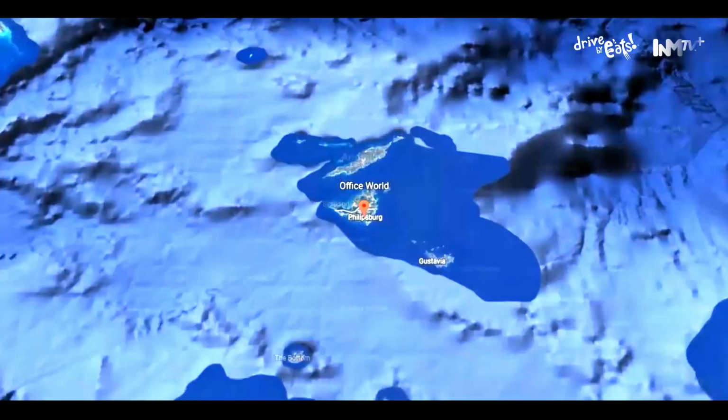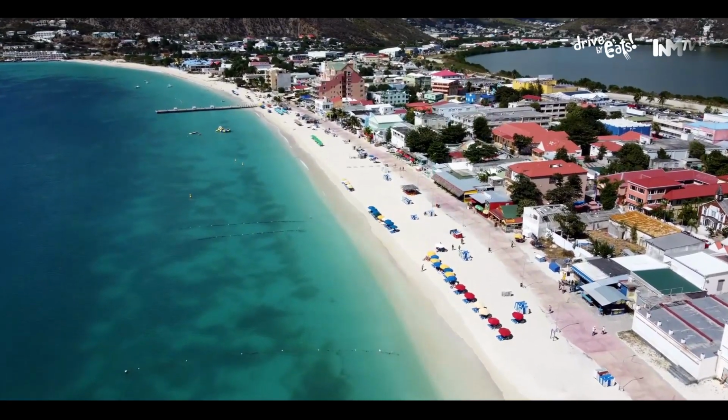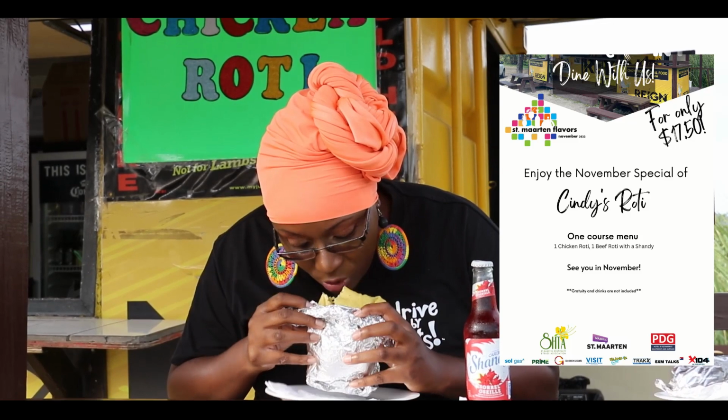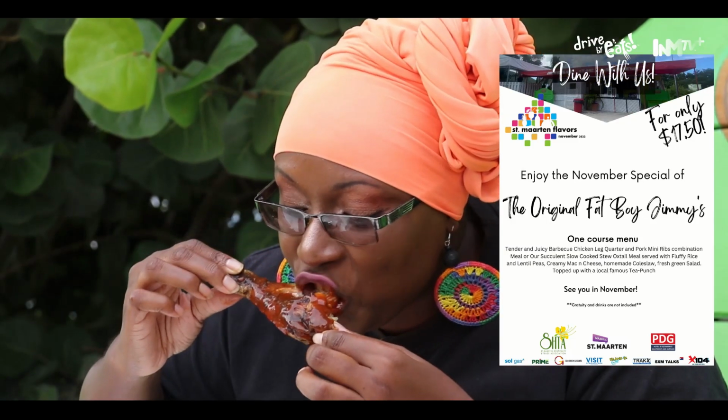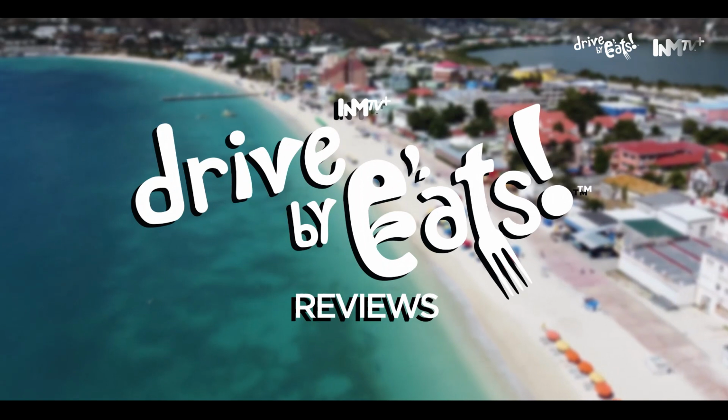We begin this episode at Cindy's Roti Shop and the original Fat Boy BBQ Jimmy's, two local lolos in Philipsburg, Sint Maarten on the Pondfill Road, to try their one-course $17.50 menu for Sint Maarten Flavors. So stick around, because this will all be happening right here on Drive By Eats Reviews. Let's go.